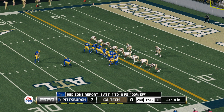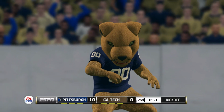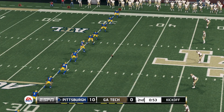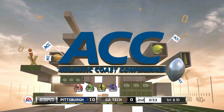Pittsburgh is hoping to make this a two-score game. Kicks away, and he got it. Everyone's all lined up and ready for the kickoff. Nice kick, plenty of distance. And they can forget about returning this one.